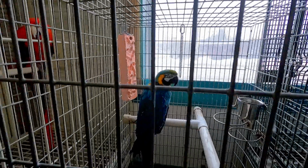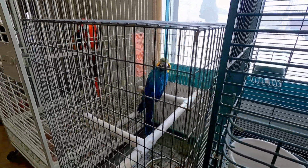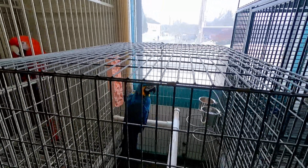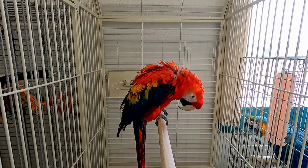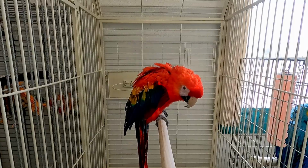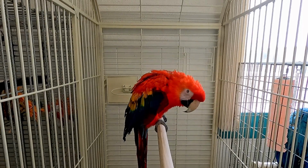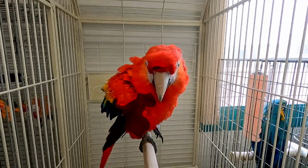Now, this bird is one of them that we are currently housing in this cage. Again, we are hopefully trying to get appropriate cages for these guys. This baby, if you guys can see, actually has a lump on its back. What it appears to be is a burst air sac.